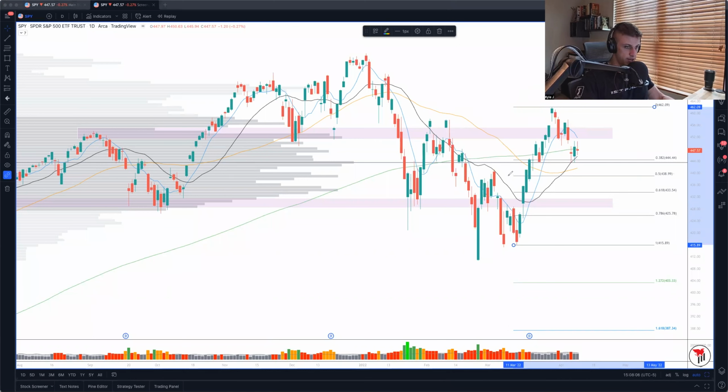Now, if you're bullish, your thought process is that this is just a normal pullback into the fast MA, or excuse me, into the 21 MA and the 38% retracement level. Totally normal pullback if you're bullish here and you believe this is the start of a new bull move.